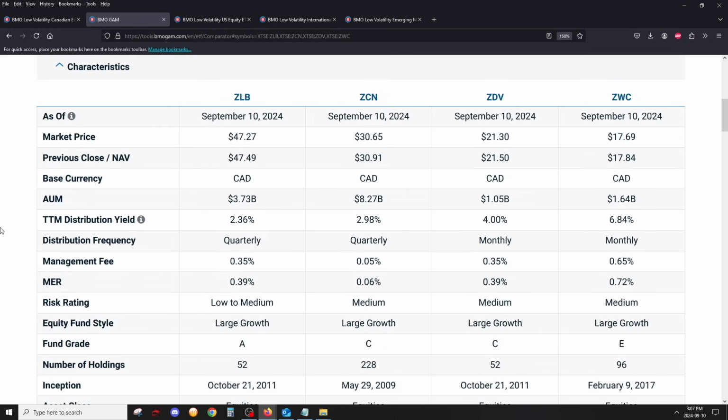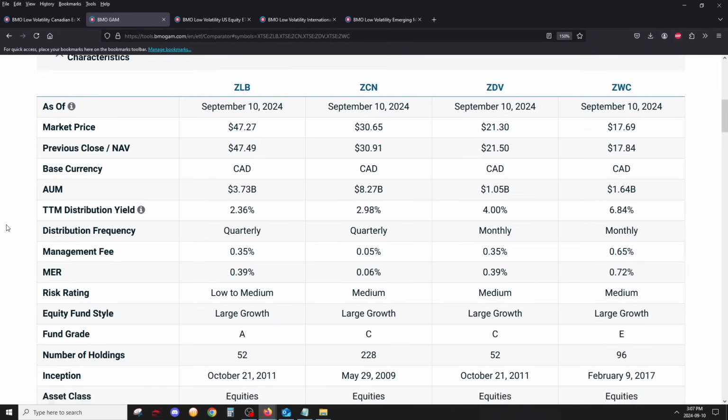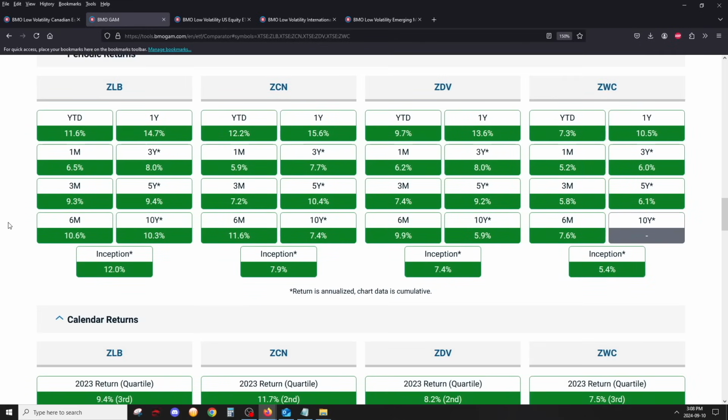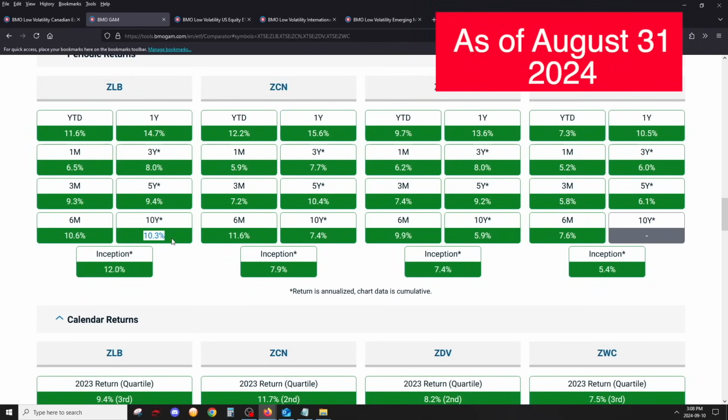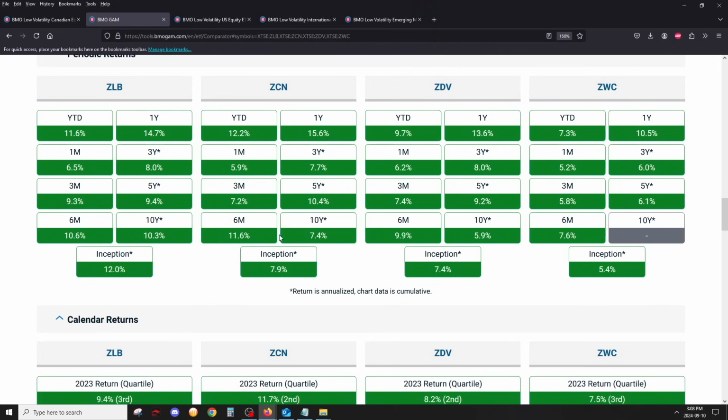So if we scroll down, you'll see all the different stats between them. You could go through it yourself. Again, I'll put the link to this tool in the video description below, but what I really want to focus on is the performance. So if we look at the last 10 years of performance, it's average annualized, it's 10.3 versus 7.4 versus 5.9. This one hasn't been out for 10 years, so we can't do the comparison. So for the 10 years, ETF here has done really, really well, the highest performer.